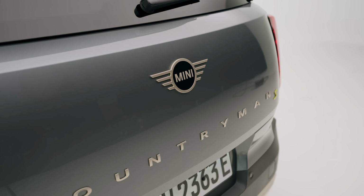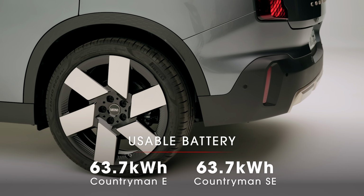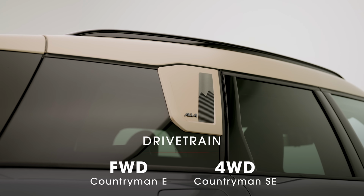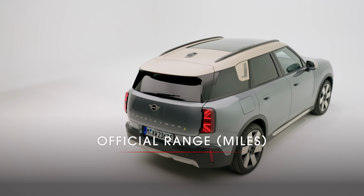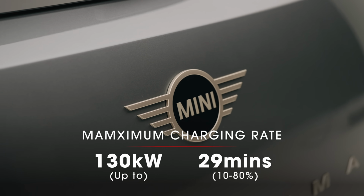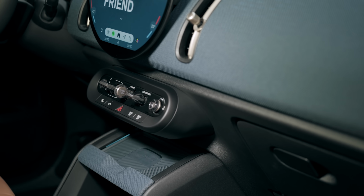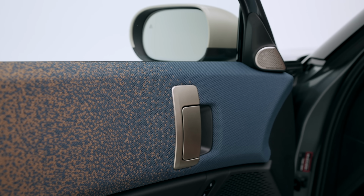The electric versions of the new car will be called Countryman E and Countryman SE. Both versions get the same 63.7 kilowatt-hour battery, but the ranges and power are different between the two cars. The SE is four-wheel drive and more powerful and more expensive, but gets a shorter range than the front-wheel drive and less powerful E. The maximum charging rate the electric Countryman can accept is 130 kilowatts, which is enough for a 10 to 80% charge in 29 minutes. When it comes to the interior, you'll notice that it looks virtually identical to the new Mini Cooper we were sat in earlier. It features the same layout, infotainment system, and lots of the same materials too.